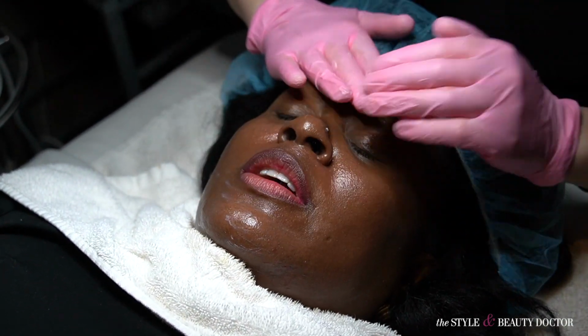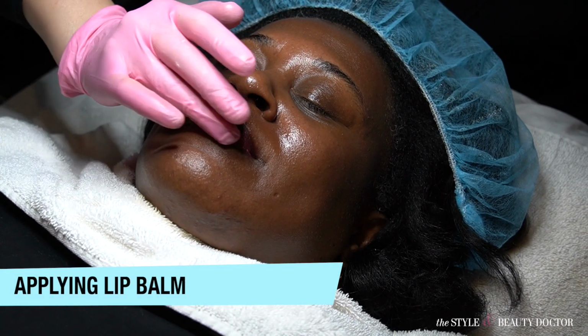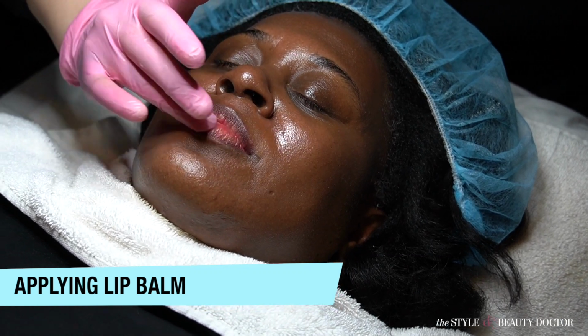Not putting on enough sunscreen. Good grief. Okay. Is that an in-house one or is that a PCA? It's a PCA one. Currently using.